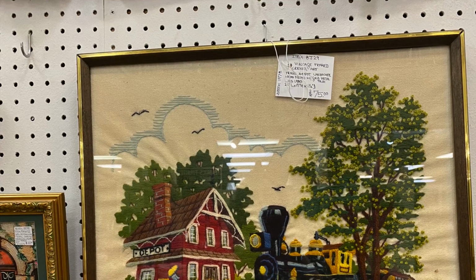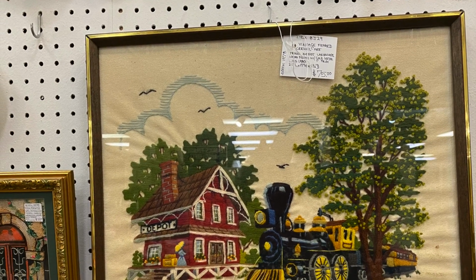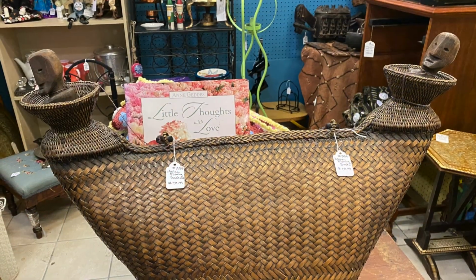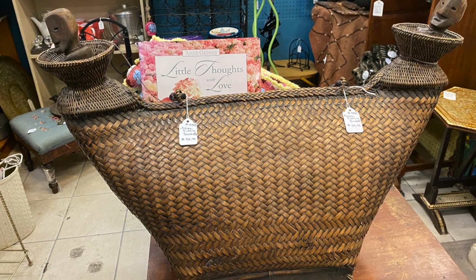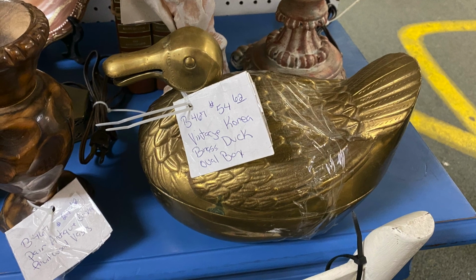Now this next thing is a picture that is hand done. It's called crewel, and that was $75. And this was an Asian fishing basket. I had never seen one of those before. Tell me in the comments if you have.